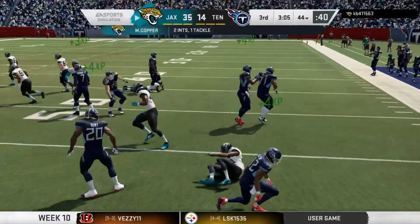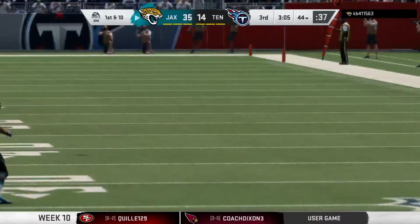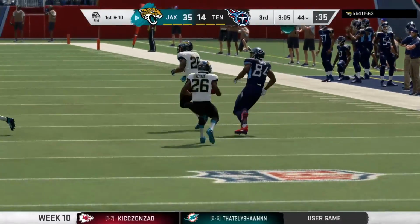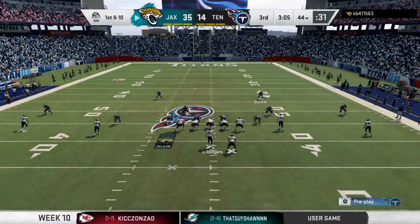Picked off at the 35. And the return comes to a halt right at the 44-yard line. Gosh, you add up last week and this week now. That's 9 interceptions in this 2-game stretch, and we're not done here.